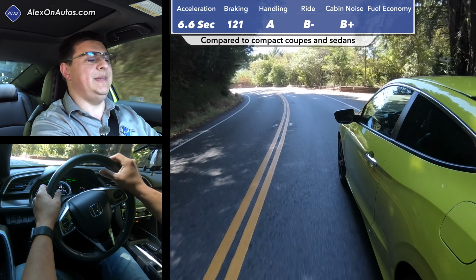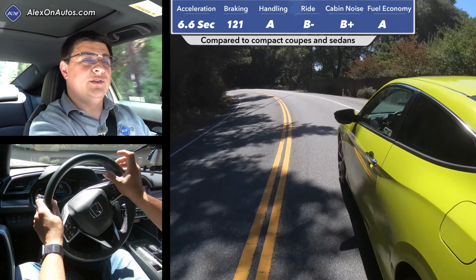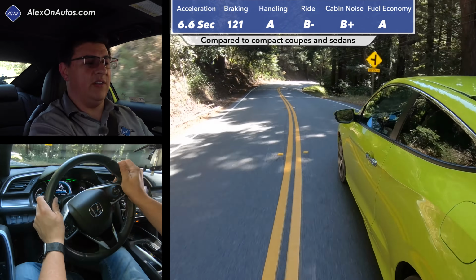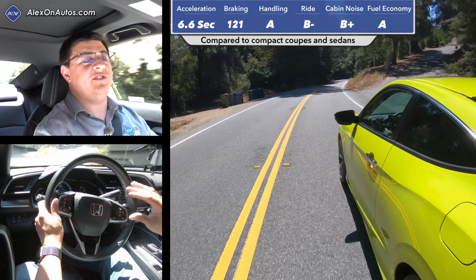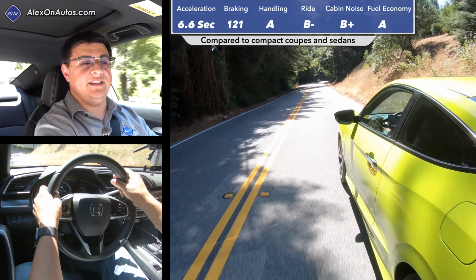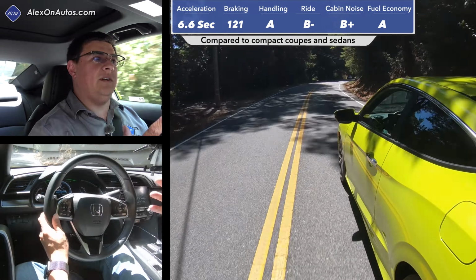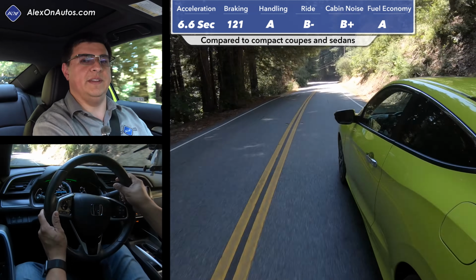When it comes to fuel economy, this gets an A without a doubt. We've been averaging 34.5 miles per gallon, which is right around what the EPA says you should get. And I have been driving this an awful lot harder than we've been driving other cars out there. If you treat the Civic with the 1.5-liter turbo gently, you should have no problem getting high 30s in terms of overall fuel economy. And obviously, the more time you spend in town, in stop-and-go traffic, etc., or driving on mountain roads like this, the lower your fuel economy is going to be.